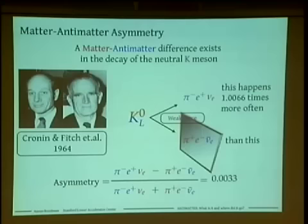So the asymmetry, so this is the one equation in the talk. I'll show this equation three or four times. This is the only equation. An asymmetry is this way minus that way divided by the sum. And it's not zero. It's 0.0033. If it were zero, we would say that matter and antimatter are the same. And if it's different than zero, well, there's an asymmetry. So with this measurement and actually some other measurements, we saw for the first time that matter and antimatter were different in some important way.